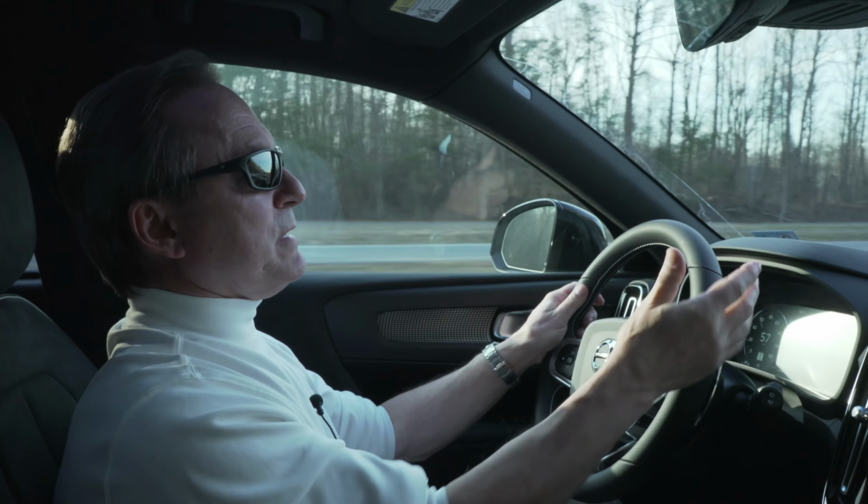So as far as pricing is concerned, for the T5, that is the all-wheel drive, you're looking at $35,200 for the Momentum, and then you step up about another $2,500 for the R design, and then $2,000 and change for the Inscription. And the front-wheel drive vehicles are all about $2,000 less.